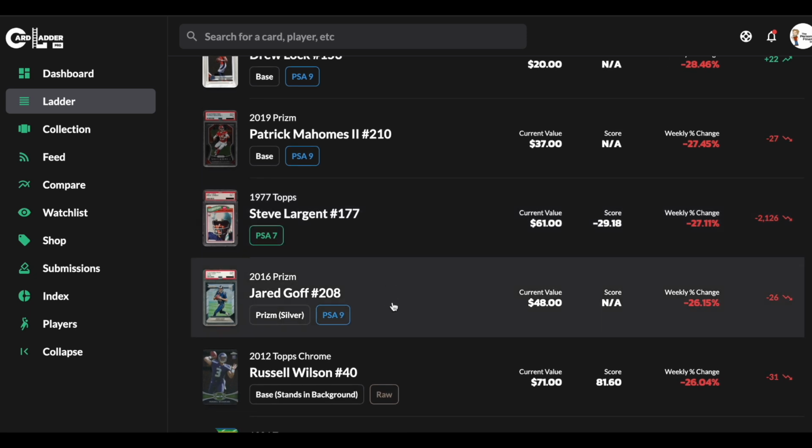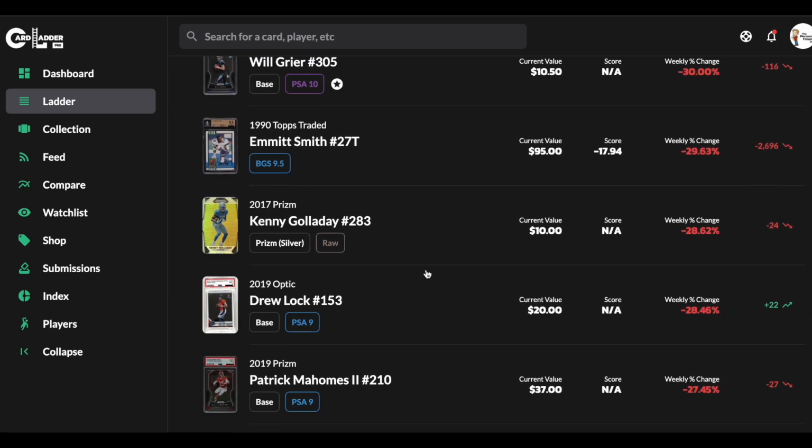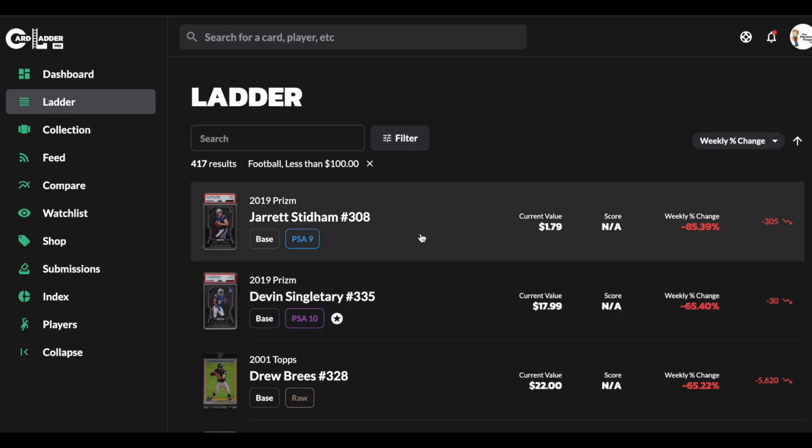Jared Goff, an interesting prospect now with the Lions. His stuff has gone way down to where, if Jared Goff has a nice little breakout, that could actually be pretty sweet.